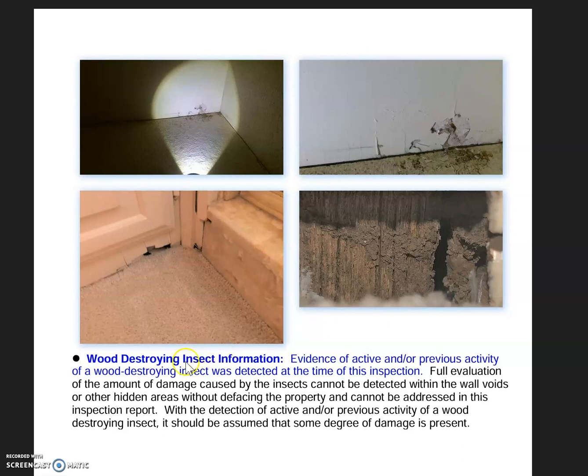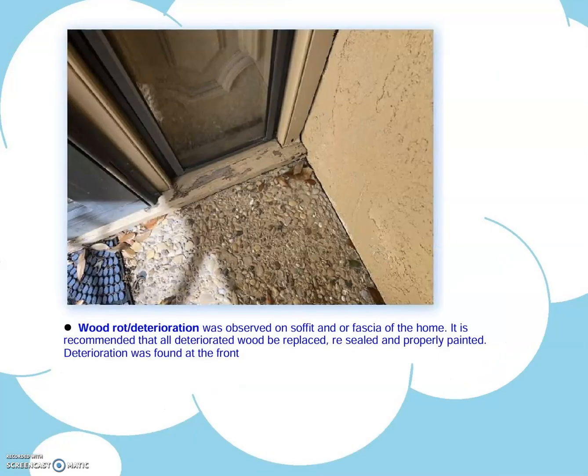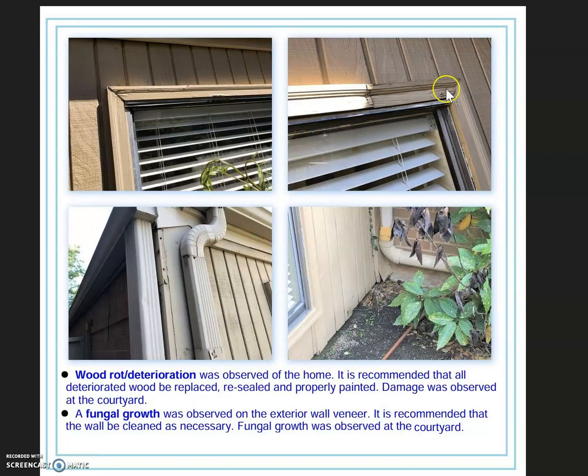Then we got some wood destroying insects. So got some damage from pests. Then you got an intersection where the two roofs meet and they weren't flashed properly, or where the siding meets the brick. That wasn't done properly. You got some wood rot on the back door. No Z flashing above the window trim.